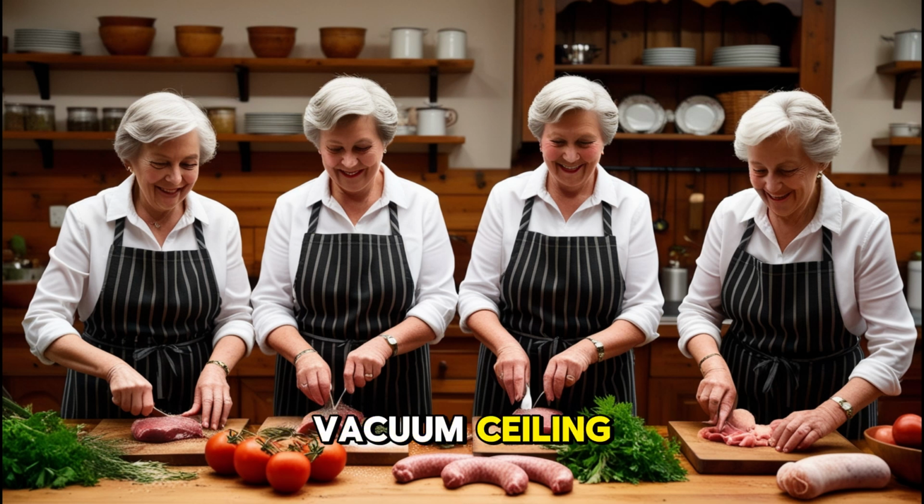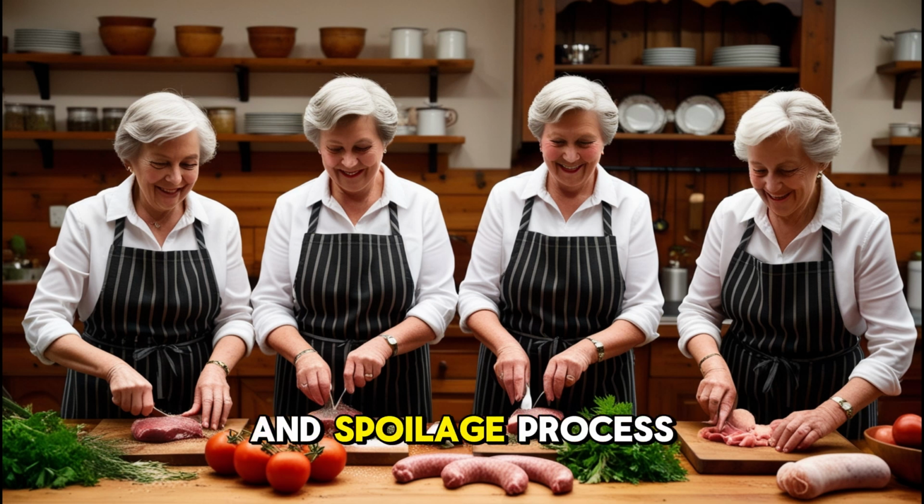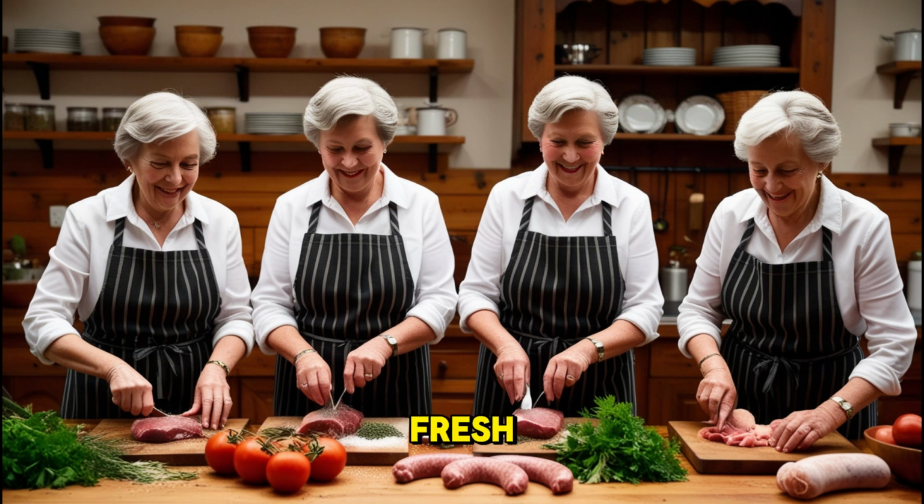Next up is vacuum sealing, a relatively modern innovation in food preservation. This method works by removing air from a food package, creating a vacuum that drastically slows down the oxidation and spoilage process. Without oxygen, bacteria and mold struggle to survive, making vacuum sealing an excellent option for extending the shelf life of fresh, frozen, and dried foods.